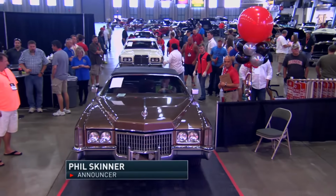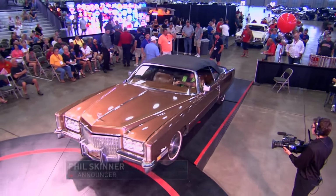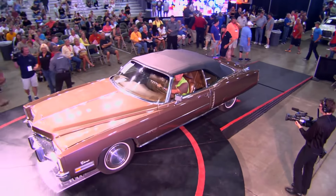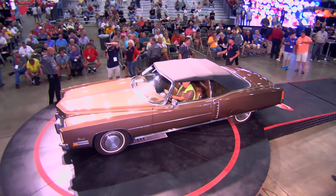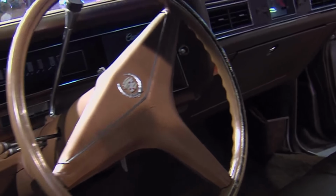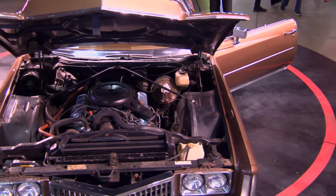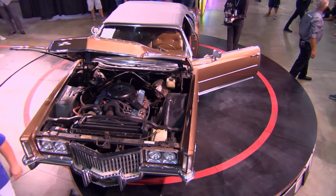Lot number 114, the 1972 Cadillac Eldorado Convertible. 500 cubic inch V8 engine with automatic transmission. All the power equipment you want now. Just 5,000 miles on the engine rebuild, and that's a new convertible top. Ladies and gentlemen, the 1972 Cadillac Eldorado Convertible.